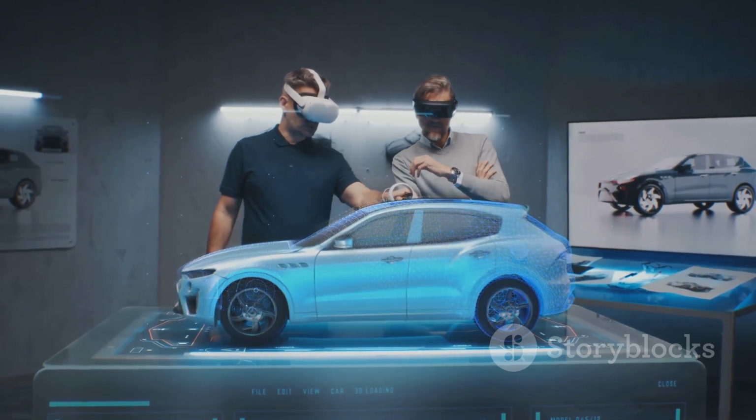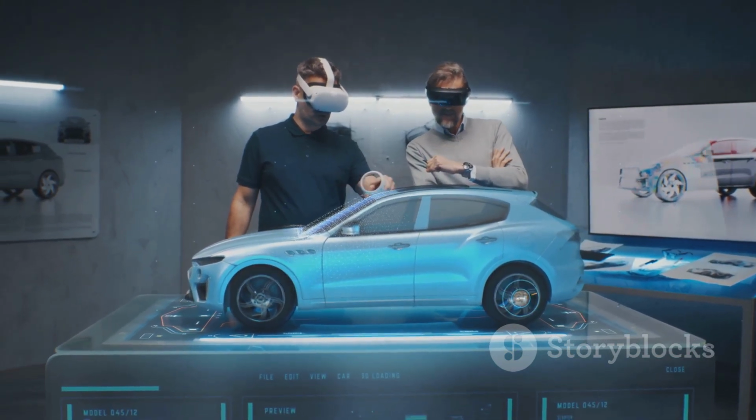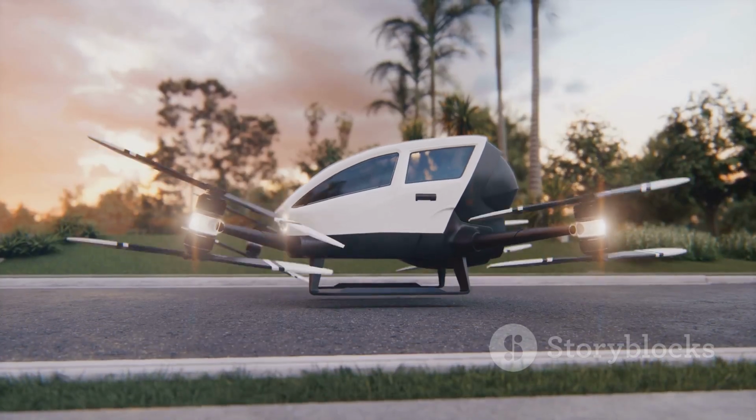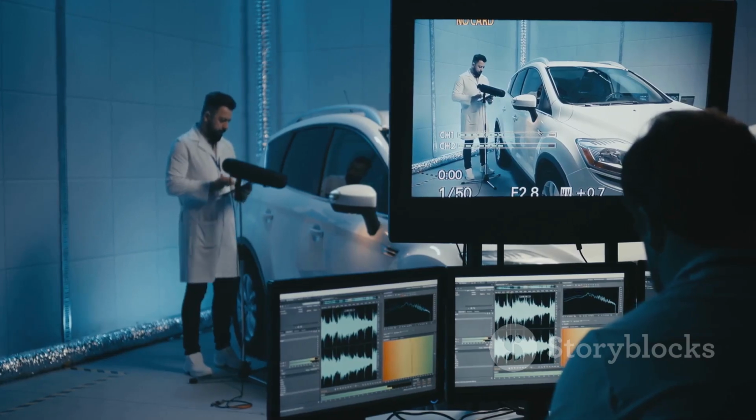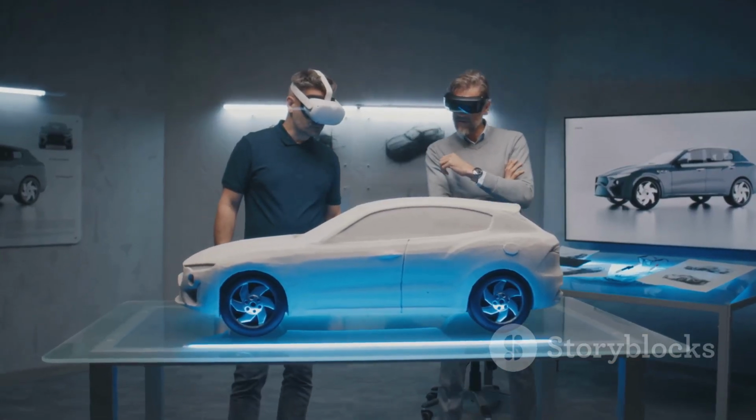But like any emerging technology, challenges remain. Issues of efficiency, storage and range need to be addressed before nitrogen and air engines can become mainstream. However, the progress we've seen so far is a testament to human ingenuity and the relentless pursuit of innovation.